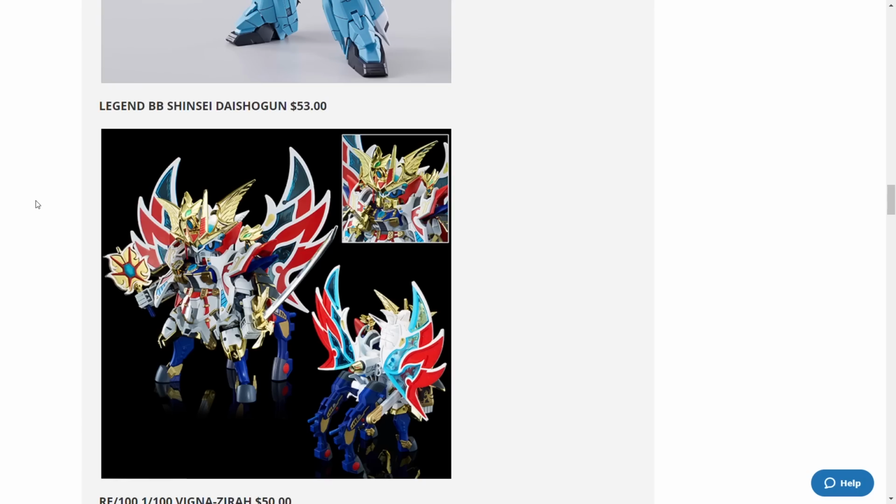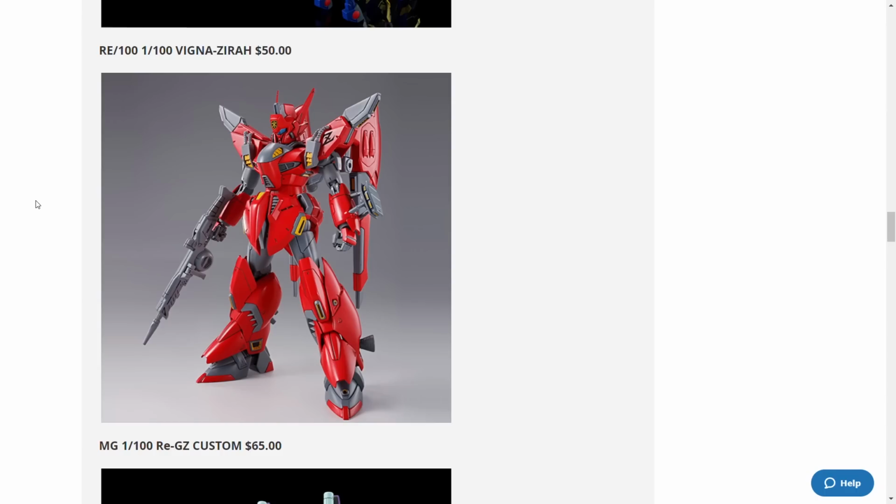We also got the Legend BB Senshi Daishogun. Now, this is an SD kit, so it's probably not that impressive to a lot of people. However, I believe this is also a brand new mold model, so for the few SD Gundam fans that are interested, this is great news because this is a kit that they probably would not have been able to get very easily otherwise. We're also getting the RE/100 Vigna Zira, an awesome looking kit.